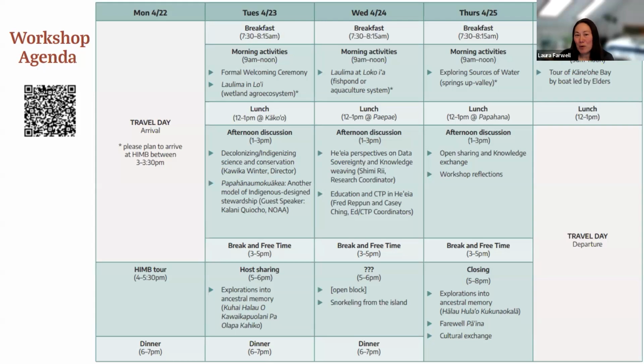After breakfast each day in the morning, we would start with a site visit around the He'eia watershed, where we would meet with partners and engage in service learning opportunities, or laulima, where participants would have a chance to get their hands and feet dirty and really experience the system and some of the biocultural restoration practices.